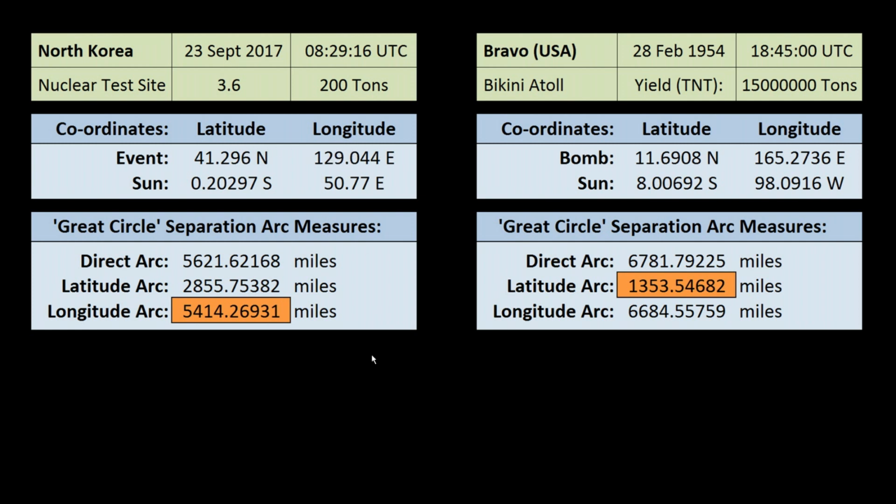So the latitude values are going to be essentially set to 0 in the Great Circle calculator. So if you do the calculation, pure longitude at the equator is this. We're then going to look at the pure latitude separation between the bomb and the Sun for Bravo. And remember how I told you that the values themselves, they're all interchangeable. There are certain wavelength measures that fit harmoniously into different arc length measures. And in this case, a simple division sum reveals the following.